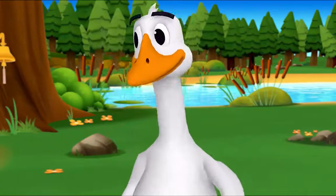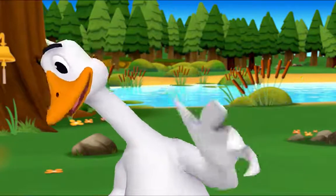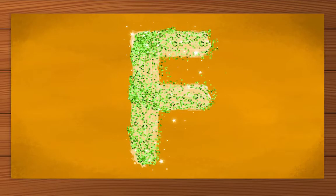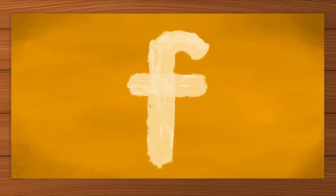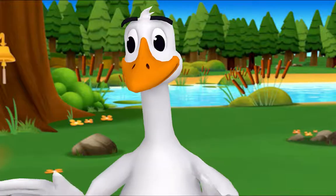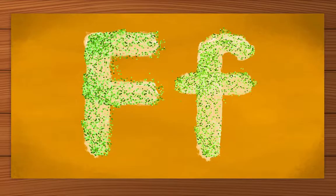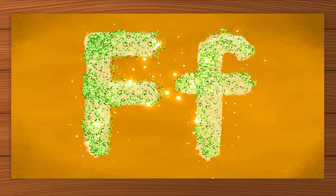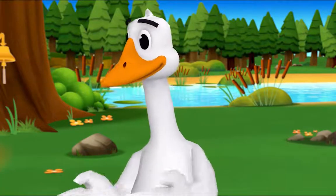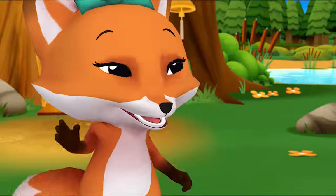You did it! Let's look at the letters we made. What's this letter? F! Exactly! Uppercase F. And what's this letter? F! That's right! Lowercase F. Nice job! Wow! Cool! Nice work, everybody! Thank you, Mr. Goose! F!